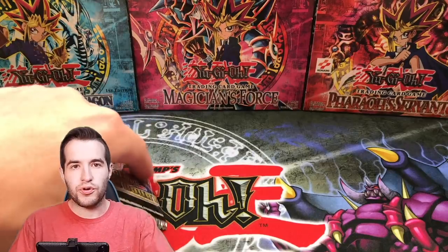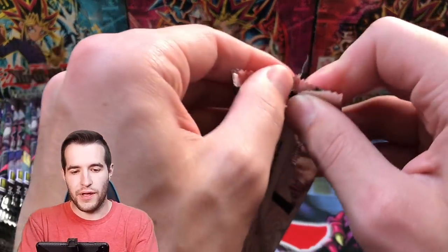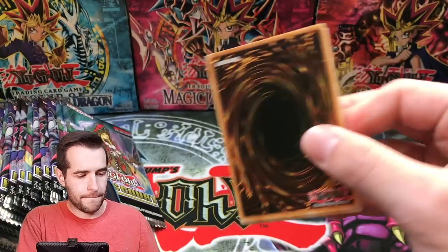I like that. I'm gonna push these over to the side a little bit, we can push these a little farther back, so better lighting. Here we go.